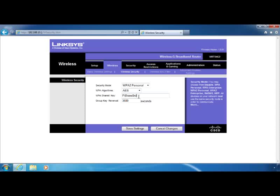Whatever you want to put in there, no matter how secure or maybe not as secure, that's up to you. Okay, I've seen people put full phrases in for this shared key. That's fine if you want to do that. Just understand that this passphrase is how people connect to your wireless network. So how secure you make this password has to do with how secure you want your wireless network to be.